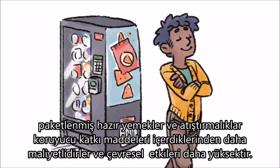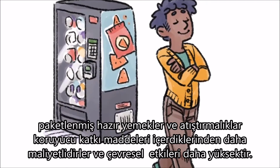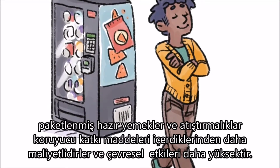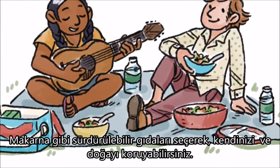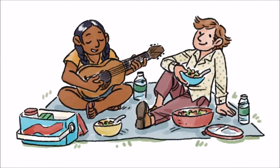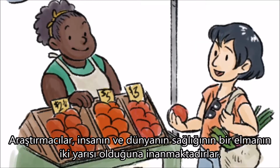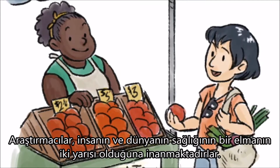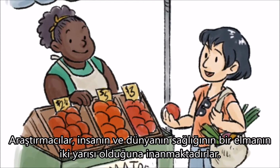Convenience foods and snack bars are packed with hidden ingredients that come at a cost, for you and for the environment. By choosing sustainable foods like pasta meals, you can help protect your body and the environment. Researchers around the world are beginning to understand that the health of people and the health of the planet are two sides of the same coin.